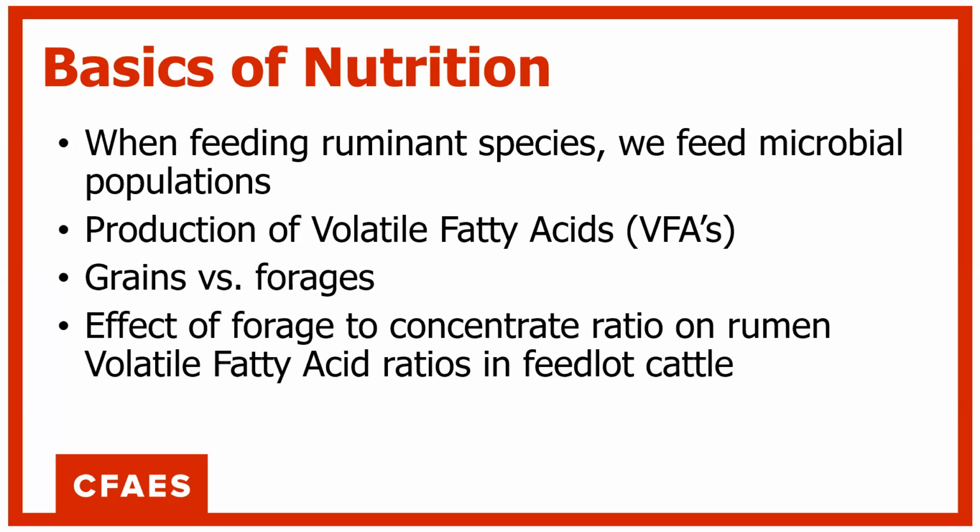So when we're feeding our ruminant species, we need to understand that we're feeding these microbial populations, right? We've got a lot of different microbes within that rumen system. And what we're doing with these feeds is we're actually feeding those microbes. Those microbes are going to be breaking down those feeds, utilizing some of those nutrients, and then we're able to utilize some of those microbes as a nutrition source. So that's what I was talking about in the previous slide, that some of the nutrition is received from the feed source itself, and the other is going to be from that microbial population.